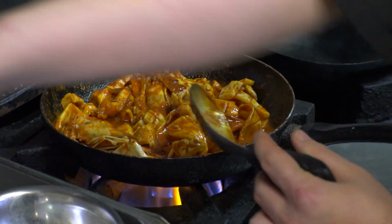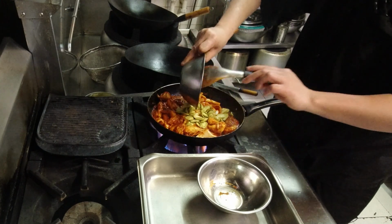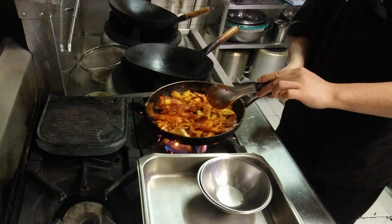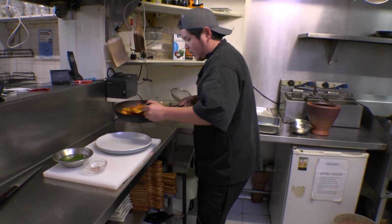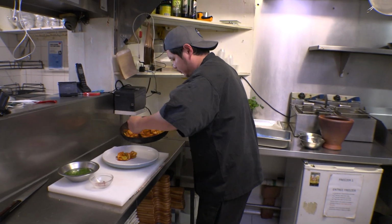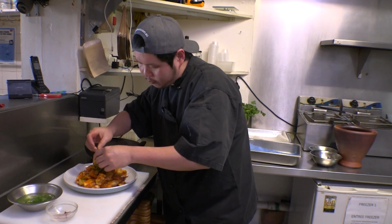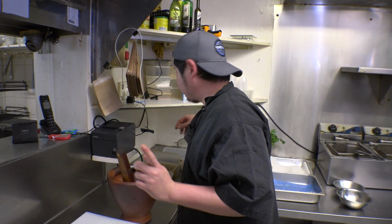Okay, so now the calamari and the prawn are pretty much ready, and now we're just gonna put the bitter beans in, and toss it over for another 35 seconds. This is one of Malaysia's favorite dishes. This is delicious and yummy. All right, it's ready now. Just gonna put it on a plate nicely, and garnish it with some spring onion and julienne chili. That's it.